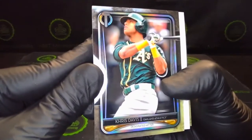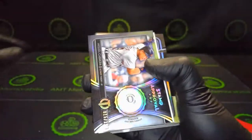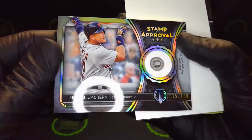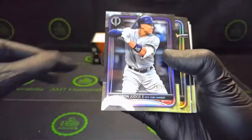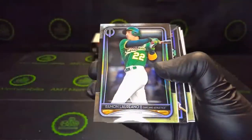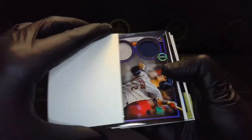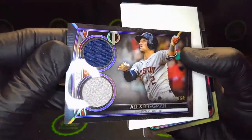Box number 4. Chris Davis, stamp of approval, 15/150. Jersey, Miguel Cabrera, 28/50. Aaron Judge. Ramon Laureano, base, dual jersey. 32/50, Alex Bregman.